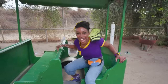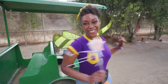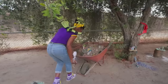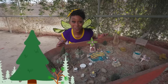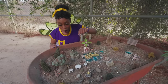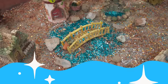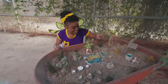Yeah, we finally made it to the fairy village. We did it, we did it. We never ever quit it. We did it. Great job. Whoa, check it out. Look at this. Oh, it's a little forest for fairies. And look, a table and chair for their yummy lunches. Oh, and they got lots of fresh fruits and vegetables. Oh, and a bridge over glittery water. And a squirrel. Hello, squirrel.